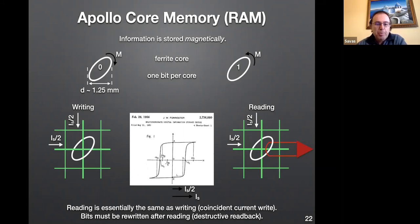And then when you pulse the wires, you pulse them with half the current that you need to overcome the coercive field. And so only at that particular core that you want to switch, you'll get the writing. And then the reading is done essentially the same way. You pulse it the same way, and then you have another line that will sense the induced voltage. Because this is destructive, you have to rewrite the bits afterwards.